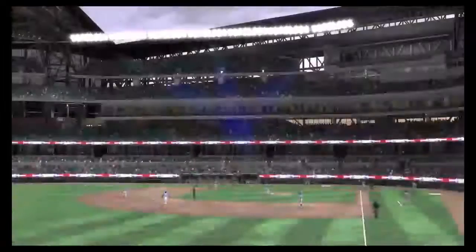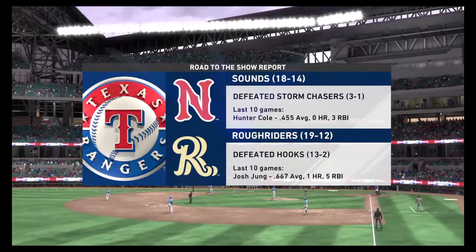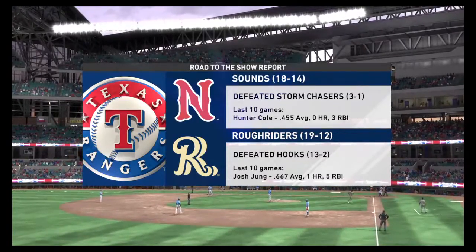And while we have a moment, here's a look at the Rangers' Road to the Show report. 2 guys there that this organization has to be happy about right now.